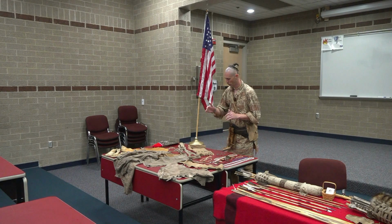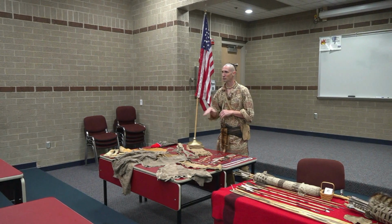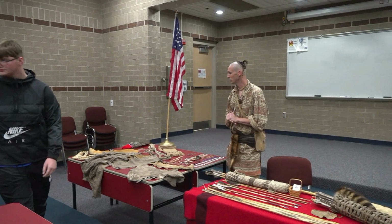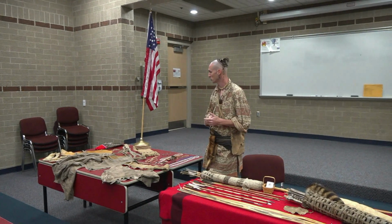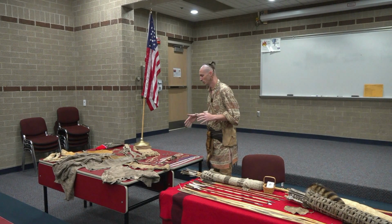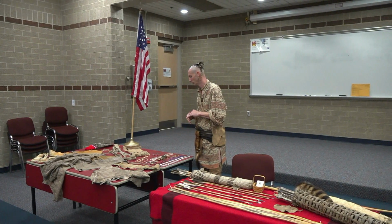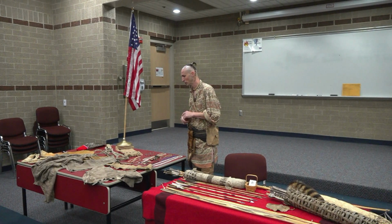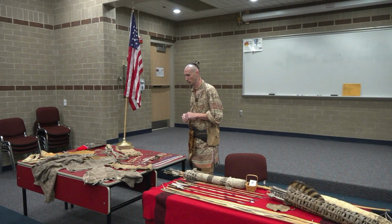Later on, with trade with Europeans, they would have trade shirts, as they call them, so these typical type of shirts. They liked to wear all kinds of jewelry. So piercings and tattoos were very common, especially in coastal regions, but all across coast to coast.